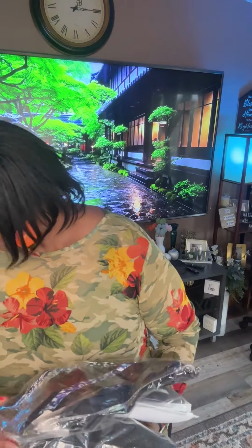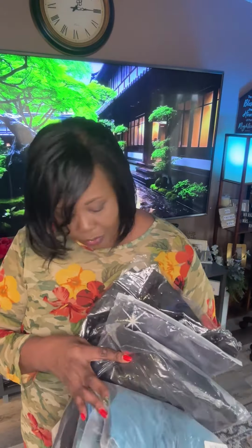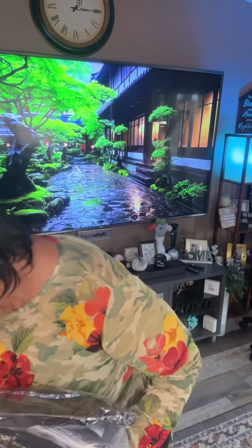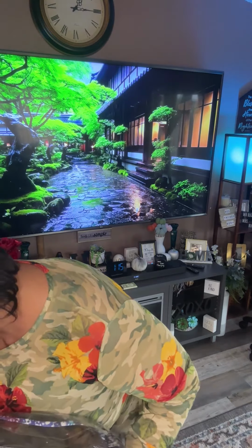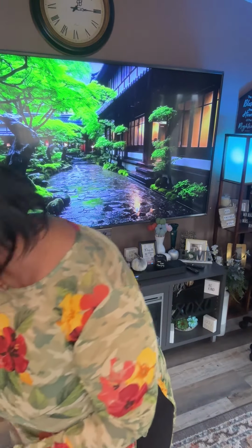So how many outfits do I have? 1, 2, 3, 4, 5. And then, so it's six outfits, you guys. So I can't wait to try that on. And then I also ordered a necklace. So we are going to get started with all of this stuff. I'll be right back with the first outfit, you guys.